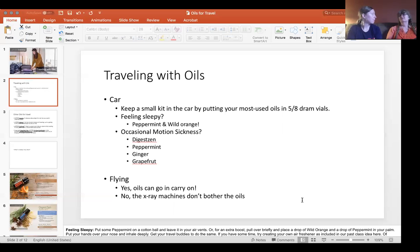If you like the licorice. Yes, it's got the licorice flavor. But you can also rub it on your abdomen and not taste it. So you could use it that way. And we also have capsules that are Digestin, so you don't really taste the oil that way if you don't like the licorice flavor. Like I said, I like peppermint. I usually always have peppermint, and I can rub that on my abdomen.